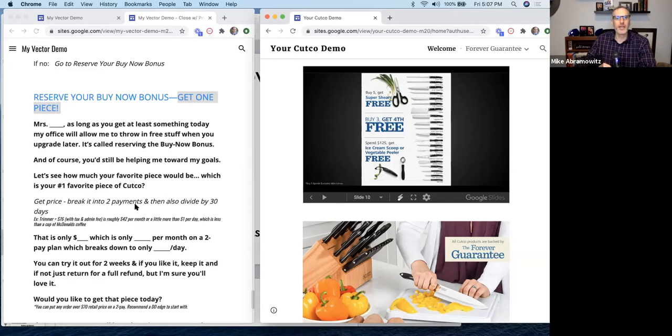Great. Give them the price, break it into 2 payments, and then divide by 30 days. So if they pick out the trimmer, it's $76 with tax and admin fee. It's roughly $42 a month. It's like a little over $1 a day, which is less than a McDonald's cup of coffee. That's what we would encourage you to say.